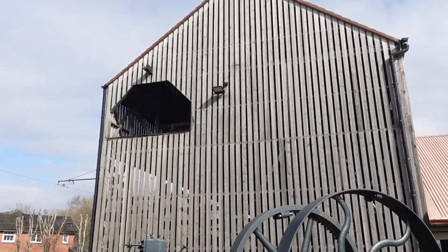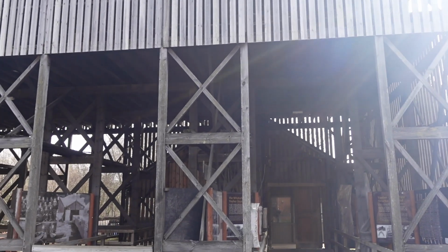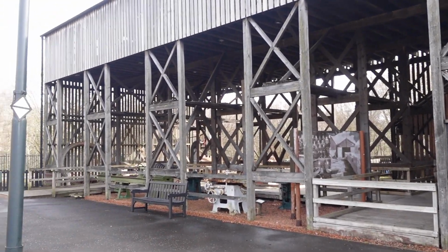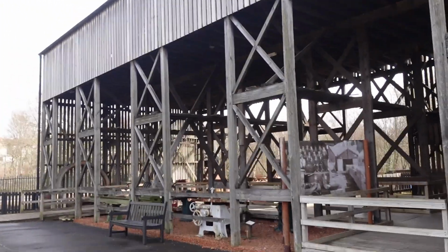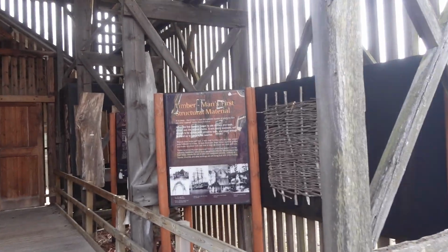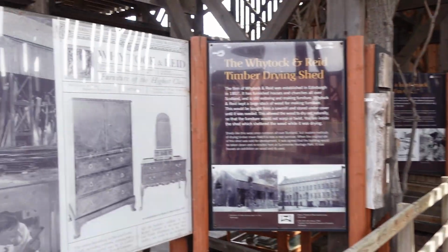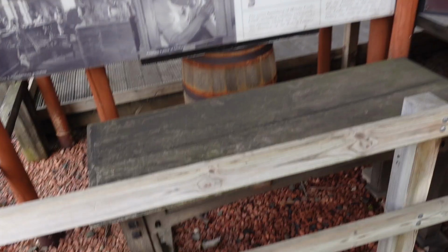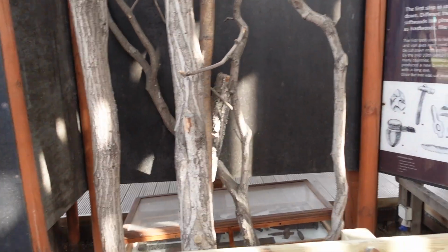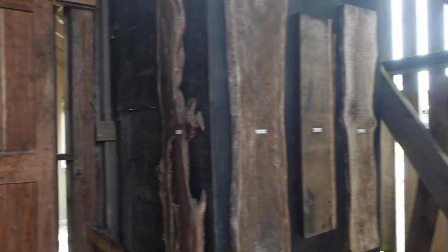Now we're going to go into this big shed here, and what is in the shed seems to be a lot of different history and artifacts. Can I call it artifacts? I don't know. I mean, man's first structural material, timber. Seeing some history of some use there of timber with ships and stuff. Yeah, a lot of timber history in here.